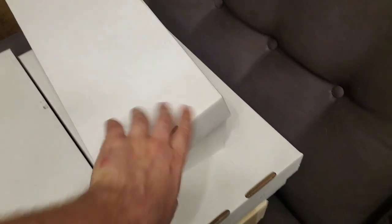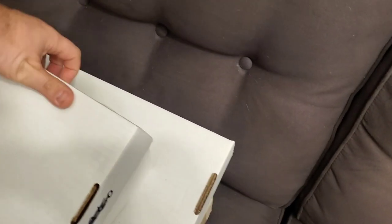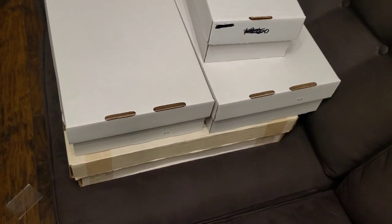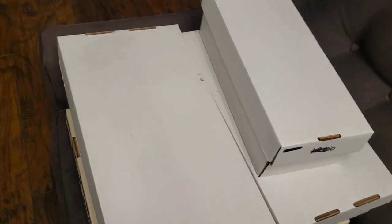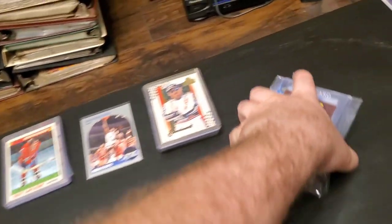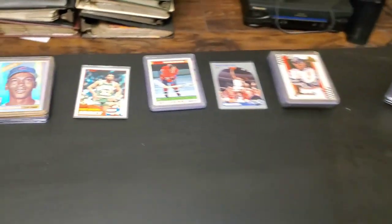And then underneath here is a basketball box. And then underneath there, that's just like miscellaneous stars, Hall of Famers, and rookie cards. But right over here, I've put together a couple of piles to go through. We'll save that pile for last.